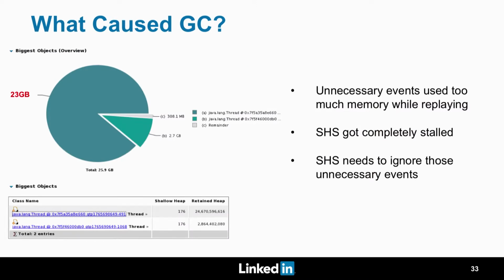After analyzing the heap dump, we found that there is one thread taking 23 GB memory. And it turns out that not all events stored in history files are necessary to be processed. And if a history server can ignore these events when processing history files, it could significantly reduce the memory footprint. In Spark versions after 2.1, they have removed these events handled in the driver and also logged in the history files. But if you have some older version Spark binary, you will encounter these problems.